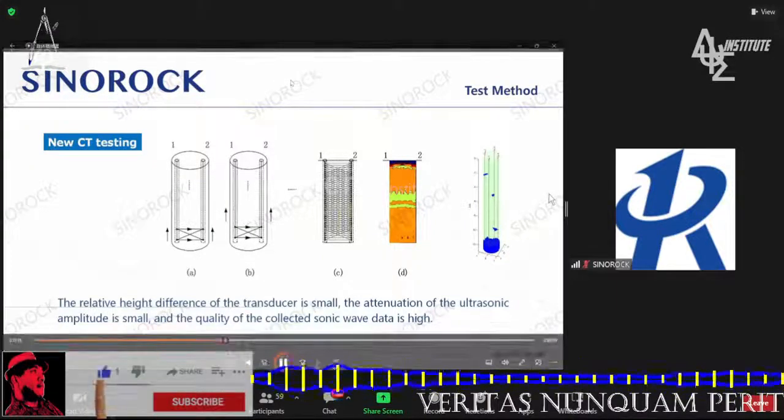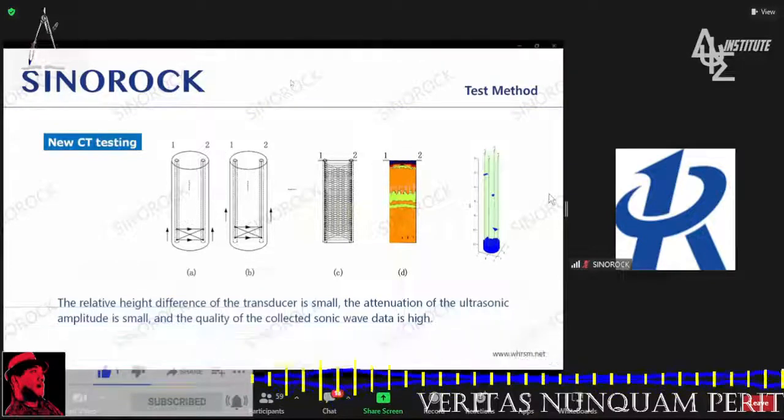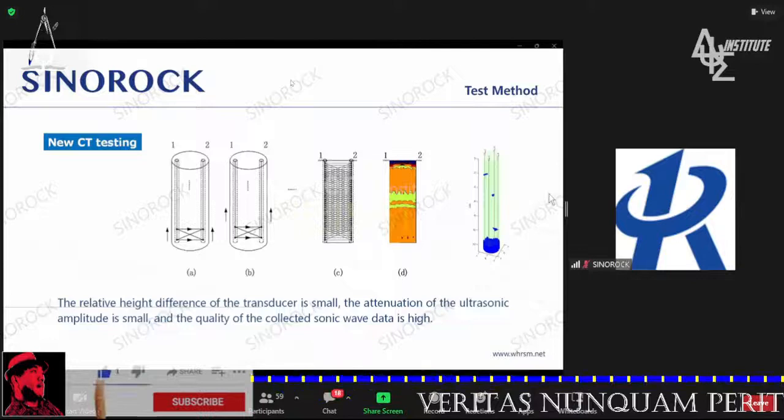In fact, it has no effect on the field test, and it is enough to lift it once. Therefore, this method has a fast on-site sampling speed, a small amount of data, and a fast imaging speed, which can achieve the effect of real-time imaging in the field.